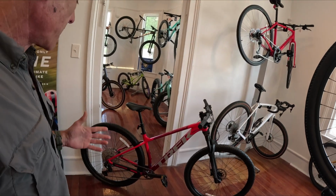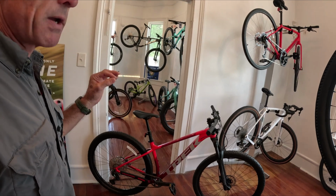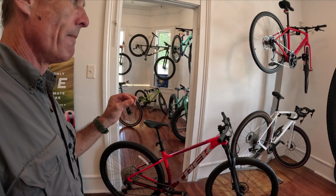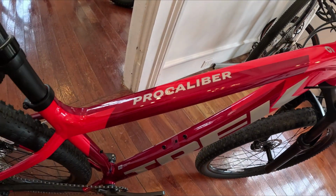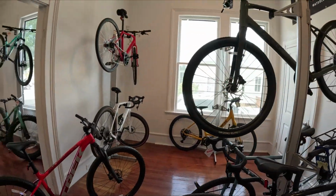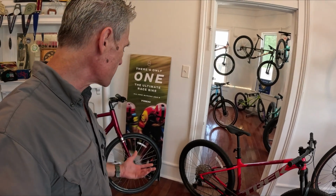So I think Trek really spec'd this bike out to be budget friendly, but also give you performance that you're going to expect from a cross-country race bike. It says Procaliber on there, so when it says Procaliber, you are buying a cross-country race bike at a budget. This is a very, very solid bike.